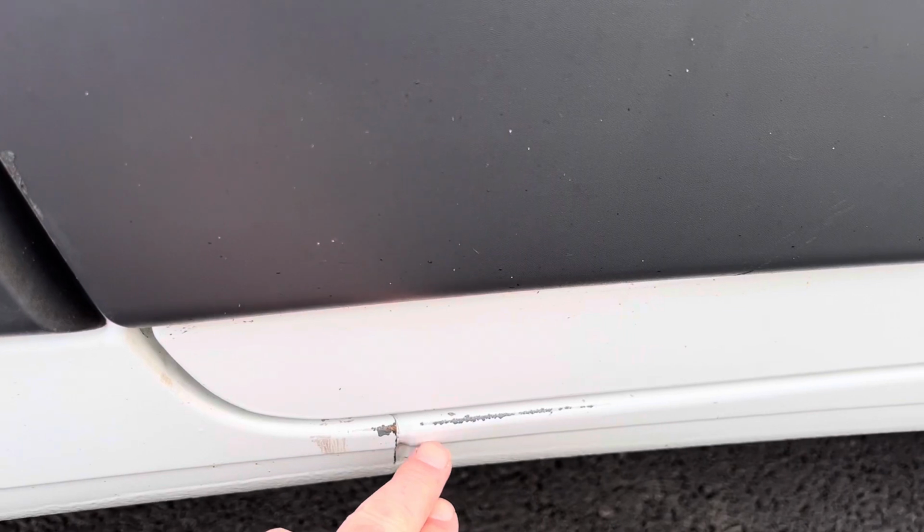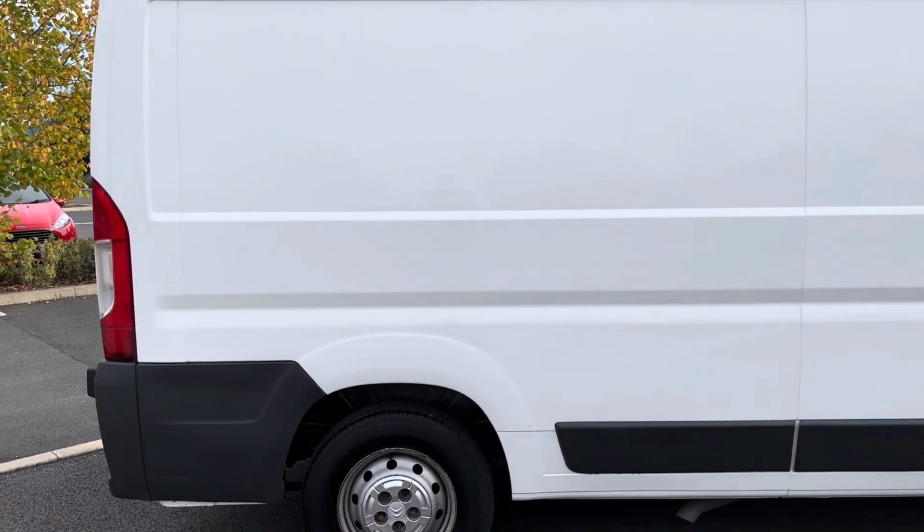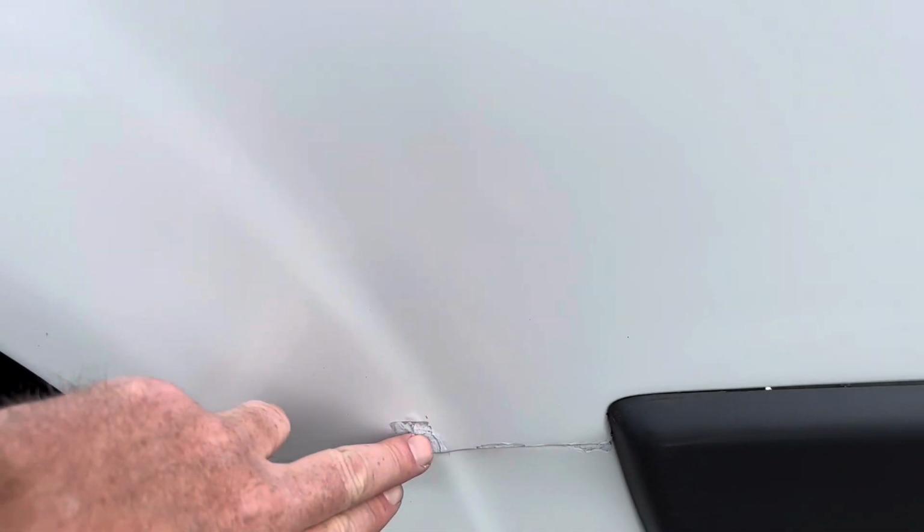We have the normal little bit of wear, which requires a bit of a touch in, just where your boots hit it every time you get in and out. Again, very common issue on them. Rear quarter panel this side, again, upper and lower in good overall condition. We do have a little bit of paint there now. Bless him, the valeters have touched it up.